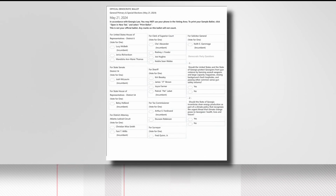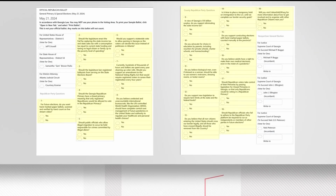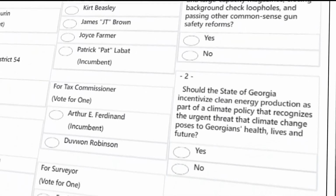This is a sample ballot out of Fulton County. On the Democratic ballot, there are 8 questions. On the Republican ballot, there are 19. The questions are worded in a way that makes it very hard to vote against. They're written in leading sorts of ways to elicit a certain response.